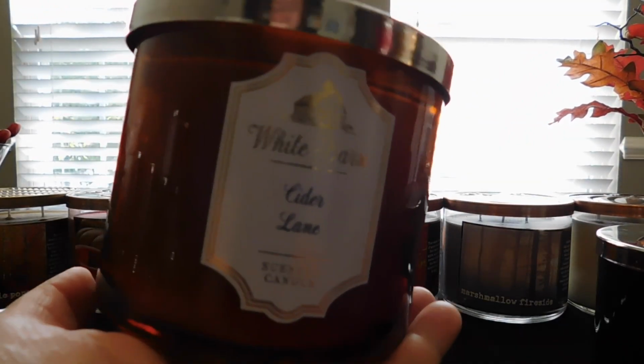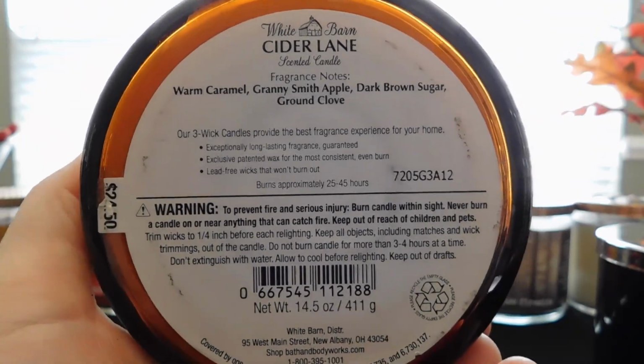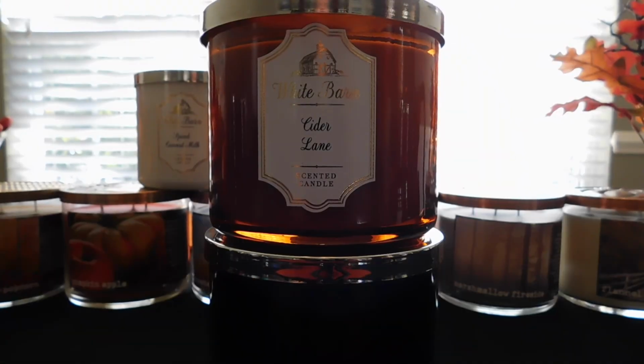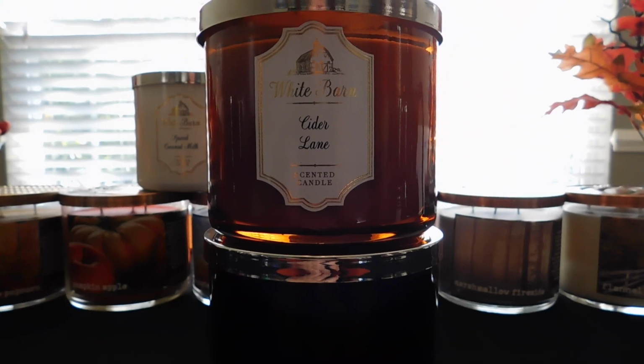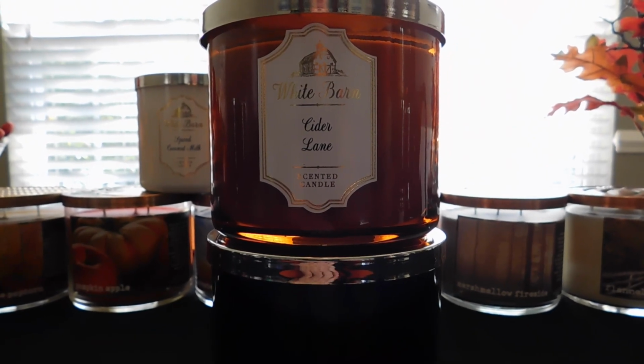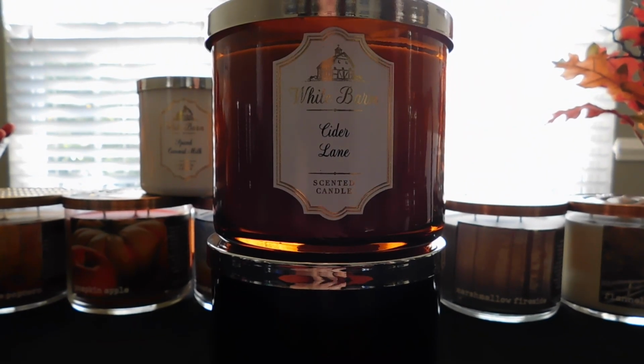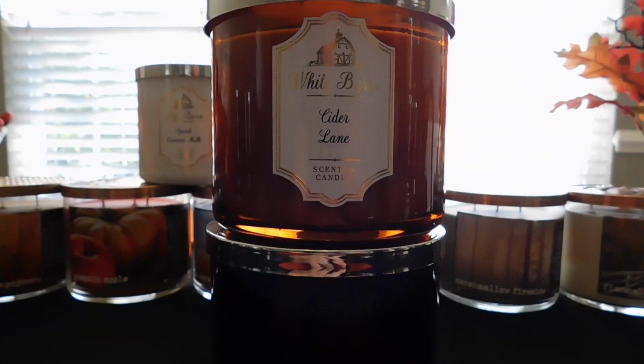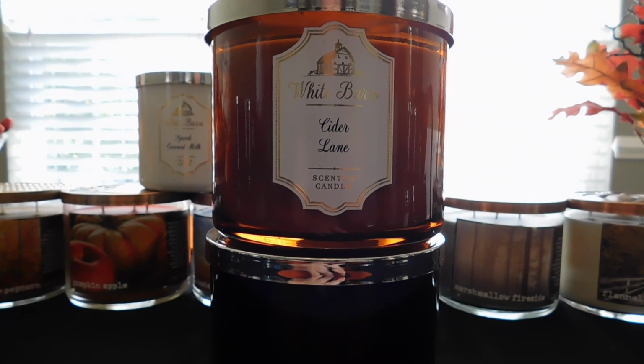The next one I have is Cider Lane. This one is warm caramel, Granny Smith apple, dark brown sugar, and ground clove. The name's a little misleading because there's really nothing cider about it. It is an amazing caramel apple scent. You get the crisp apple and then that thick layer of caramel, and it's just wonderful. It's one of the best caramel apple scents I think I've ever smelled. So if you like caramel apple scents, I think you'd really love this one.